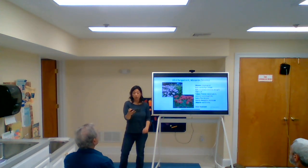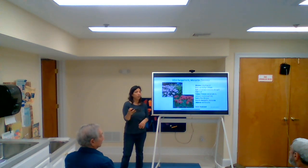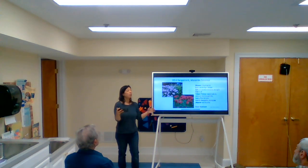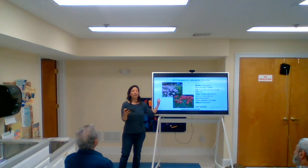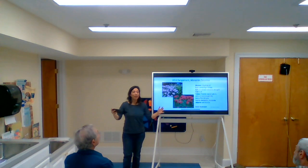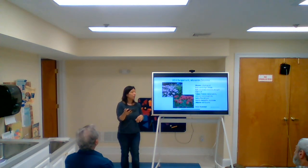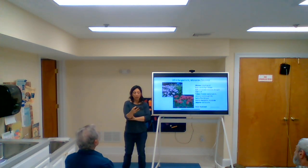Sun to light shade, so I'm actually trying some of the scarlet bee balm in more of a light shade area and see if it works. And moist, but also tolerates drought. It's a nectar plant. It's basically my hummingbird feeder. I don't do hummingbird feeding other than just having a big area of bee balm, because the hummingbirds just can't get enough. It says it attracts bees and butterflies as well, but I don't see them as much as the hummingbirds on the bee balm.